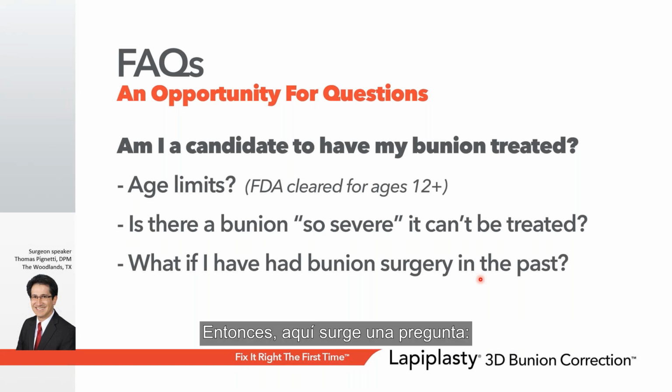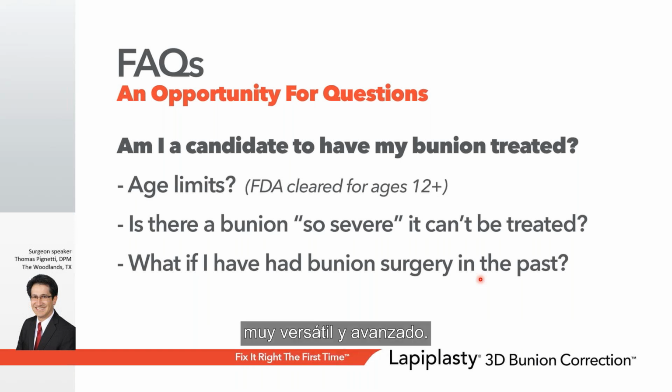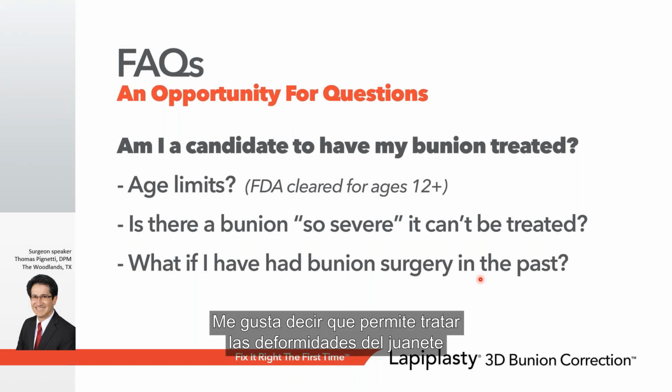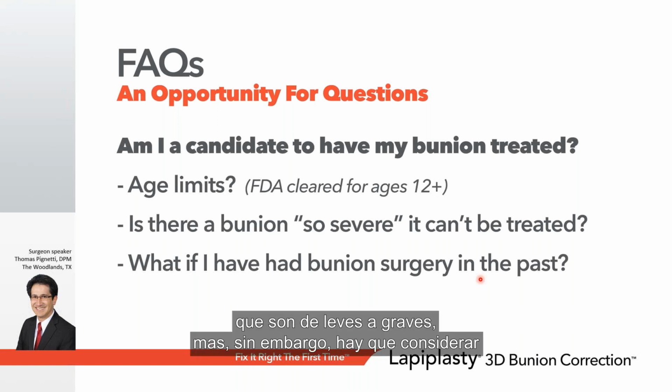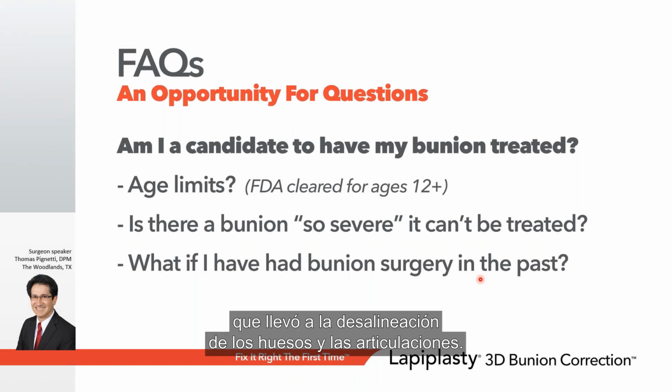So there's a question, is there ever a bunion that's so severe that it can't be treated? And in my opinion, the answer is generally no. The Lapiplasty 3D bunion correction is a very versatile and powerful procedure. I like to say that it can address bunion deformities that range from mild to wild. But one thing to consider, however, and something that I see in my practice quite often, is that we're talking about instability here that has led to a misalignment of bones and joint surfaces.